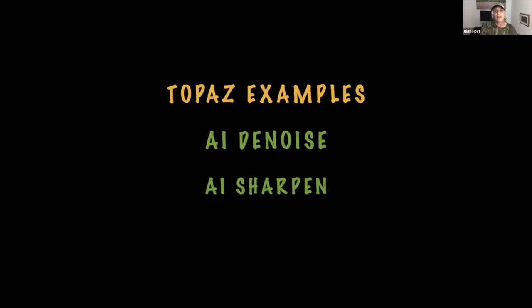I've got some examples that I have done in Topaz. I open my Lightroom, look at my picture, and before I do anything else, I go into AI denoise or AI sharpen.